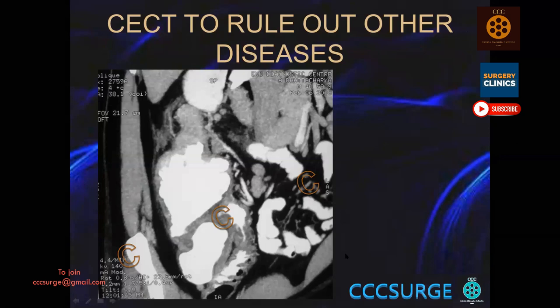Now, this is a young patient who came to me with recurrent attacks of appendicitis. And I got slightly worried. The moment you see that, that's a coronal section. And if you see the coronal section, you see that, let me just choose that white color.